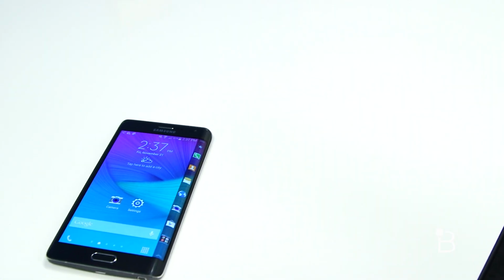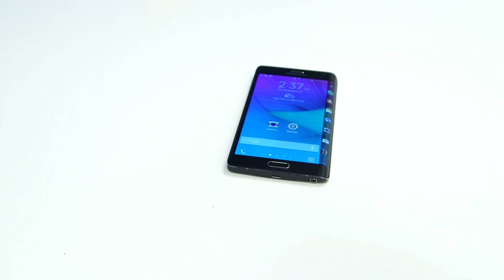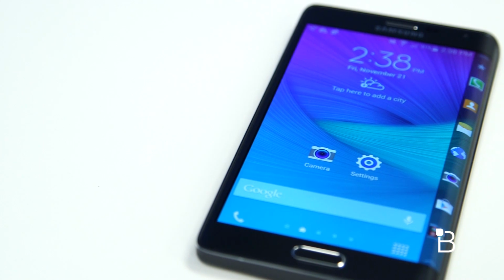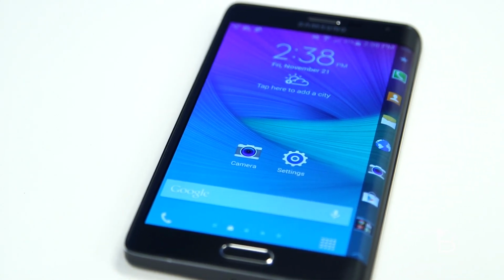Usually with uniquely designed phones, there's a compromise, and usually it's a big one. The Edge essentially is a Note 4. It's 0.1 inches smaller in screen size with a 5.6 display, and the battery is a little bit smaller too, at 3,000 milliamps versus 3,220. But other than that, this is a Note 4 through and through. It's the same gorgeous QHD display, the same 3 gigs of RAM, the same ridiculously fast quad-core processor, same 16 megapixel camera, same S Pen, same everything. It's just a Note 4 with a couple of cool new things added to it.